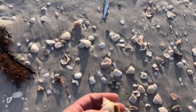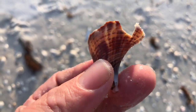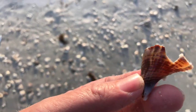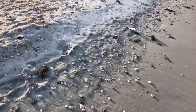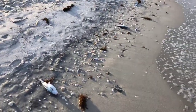Gosh darn it, I always find pieces of these banded tulip shells and I never find the whole shell. These shells are absolutely gorgeous, the banded tulips. One of these days I'm going to find a really nice one. More dead fish.